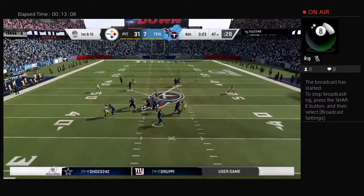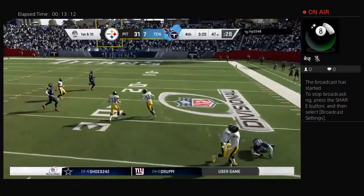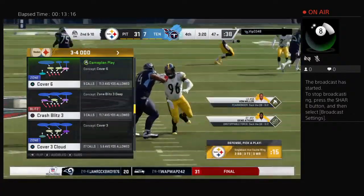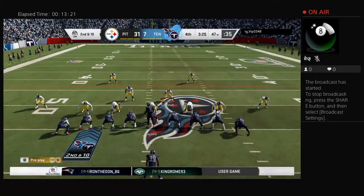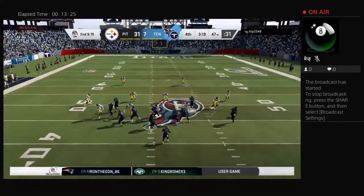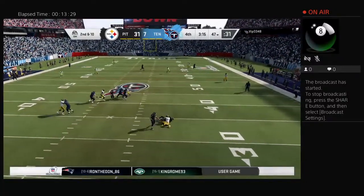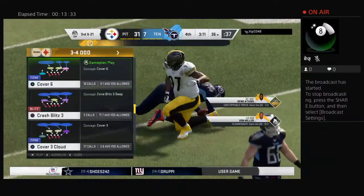On 1st and 10, Cousins. And this will be incomplete. Physical play on the football there, and it's 2nd down. So after the incompletion on 1st, now 2nd and 10. Cousins now. And the pressure too much that time as Cousins goes down.